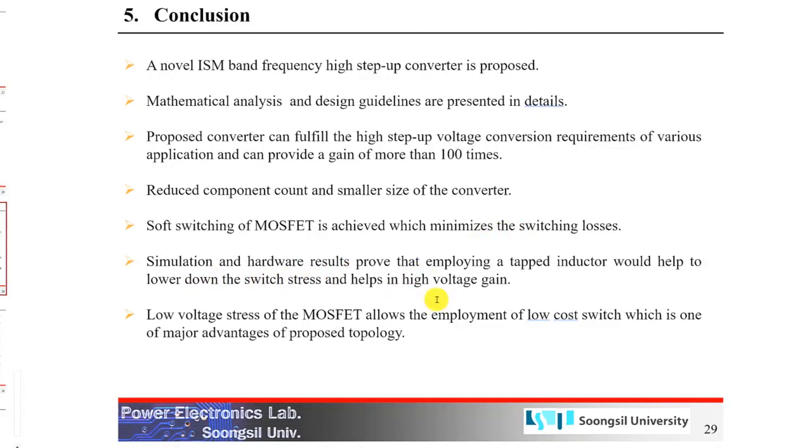Simulation and hardware results prove that employing a tapped inductor helps to lower the switch stress and helps in achieving high voltage gain. The low voltage stress of the MOSFET allows the employment of a low cost switch, which is one of the major advantages of the proposed topology.